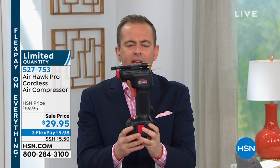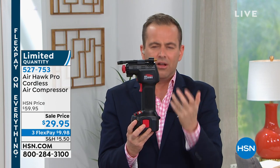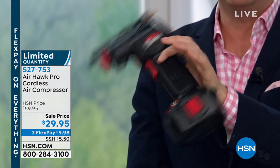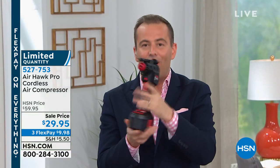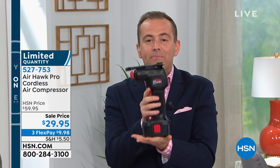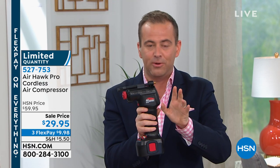I remember looking at this going, well, it looks really good, but is it really kind of clunky and heavy? Because it kind of looks meaty. Folks, it is not. It's much lighter than it appears on TV, a little bit like me. It really is a lightweight, fabulous piece of equipment that's easy to use.